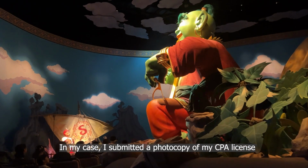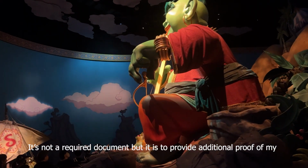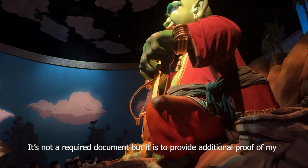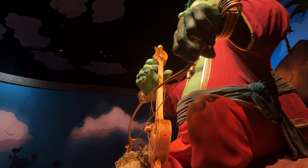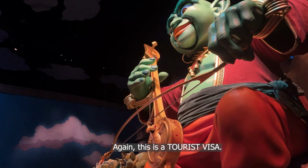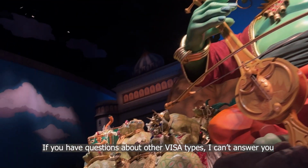Question: can I submit additional documents that are not in the required list? Yes, of course, definitely. In my case, I submitted a photocopy of my CPA license. It's not a required document, but it is to provide additional proof of my economic and social ties in the Philippines. I guess that's it. Again, this is a tourist visa. If you have questions about other visa types, I can't answer because I have no idea.